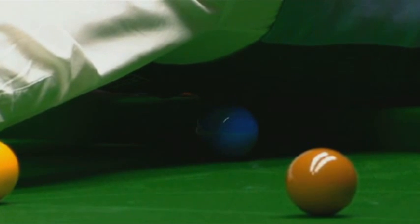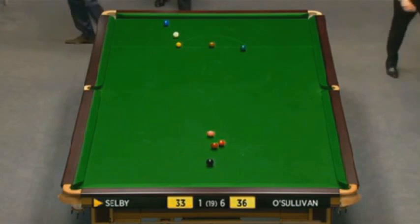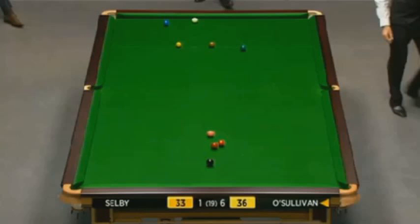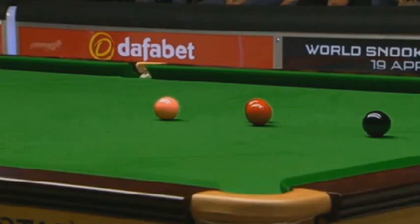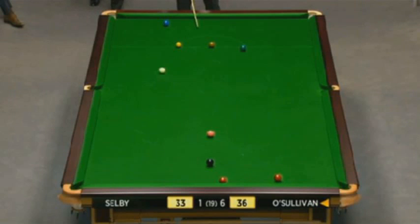I'm just going to make sure he hasn't touched it with his waistcoat there, but the red should stay where the black is as well, so there you go. Oh, he just caught the bump. Mark Selby, still 7, might be all right. Well, I'm just wondering if these two reds are a possible plant, or could he make it into a plant? Now, what a result that would be. If it's dead set, and that's not bad because of the angle he's coming at it. He could make this. Look at the cue ball, though.